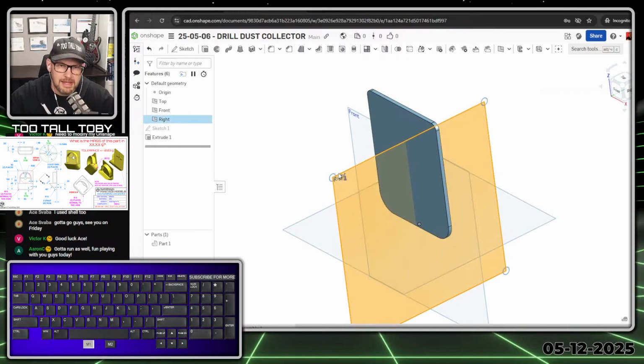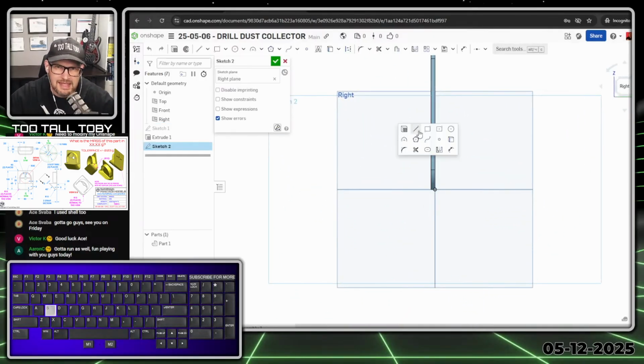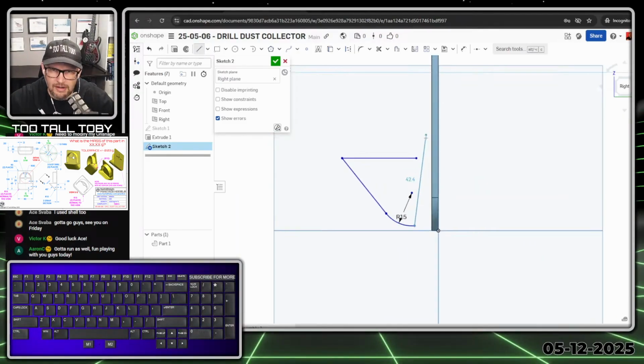So now I'll go to the right plane, S key, begin a sketch, N key to get normal to, S key to begin a line, and I'll create a line here that starts up top, kind of moves over, moves down at a sharp angle, single click, move away from that endpoint, not clicking anything, just moving away from that endpoint, coming back to that endpoint, and then coming across here with a tangent arc, and that radius is going to be 15, enter. And then a final line here.